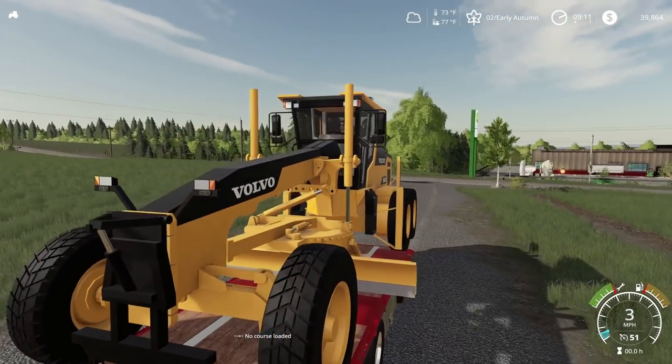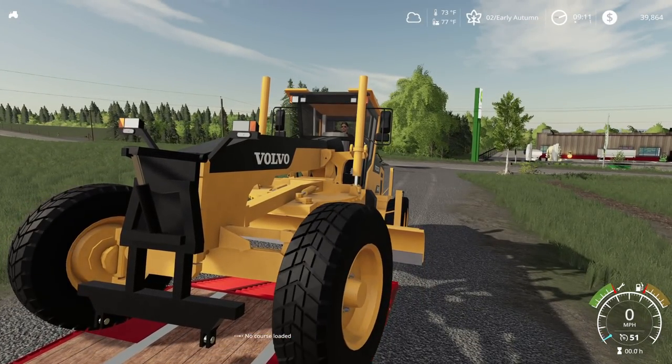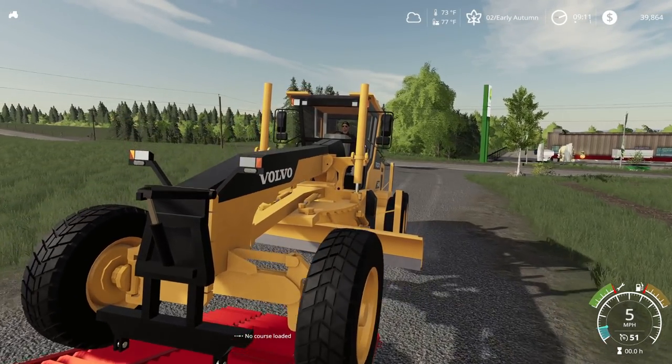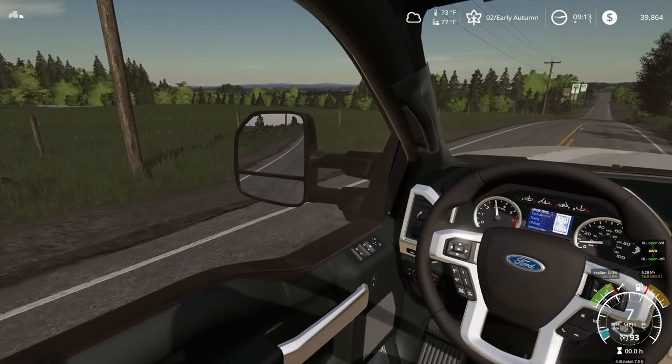All right, we're gonna back this off here quickly. Forgot to raise up the blade there. Blade didn't damage the trailer. That's a no-no. All right, so we're heading down here.